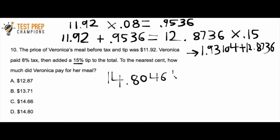And so what I get is 14.80464. Now to round to the nearest cent, all you have to do is look at the hundredths place, or just look at the decimal and go over two places, which is the 0 here, then look at the number next door. If it's a 5 or greater, I would have to round this up, but it's not, it's a 4, so I leave it as 0 here. And so 14.80 is just going to be my answer here. All right, and so hopefully that makes sense.